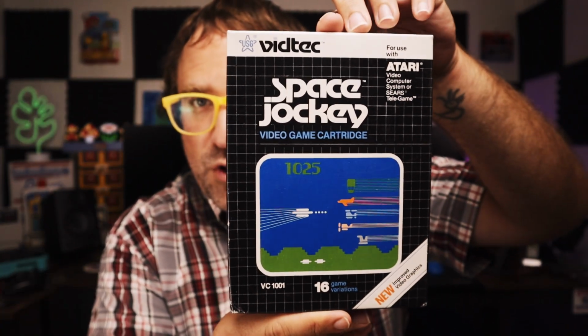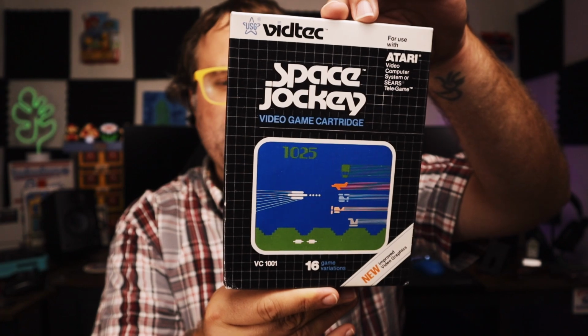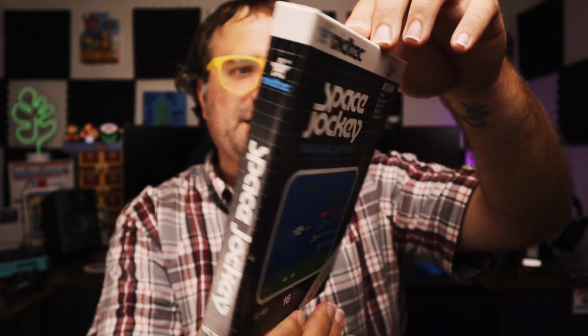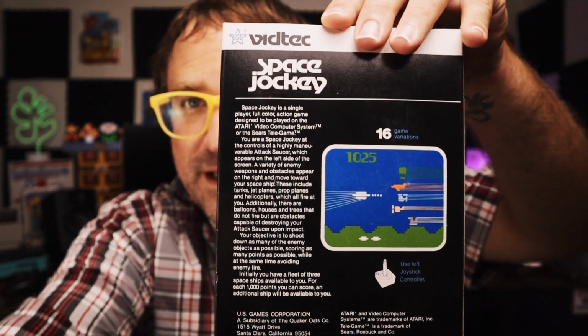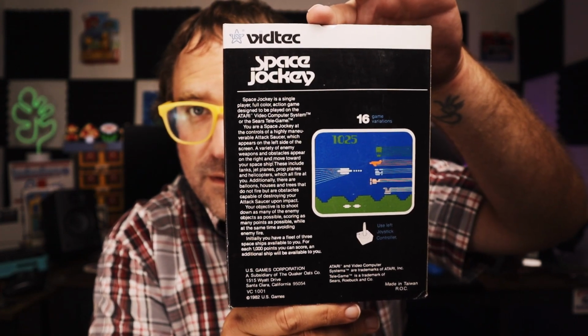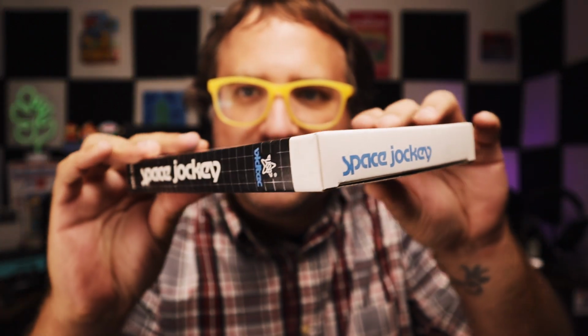Look how nice and pristine this case is. This is my first cased 2600 game, and I am tickled pink. I can't believe what good condition this is in. I can't even talk, I'm so excited. This looks like it just came out of the store yesterday. Wow. Look at this. Look how perfect. I am blown away. I have been meaning to pick up some. I'd like to have some cased 2600 games.